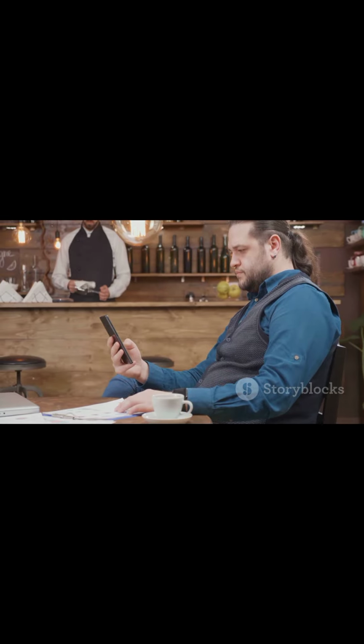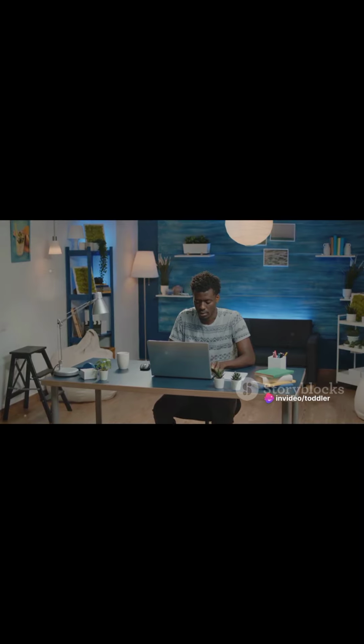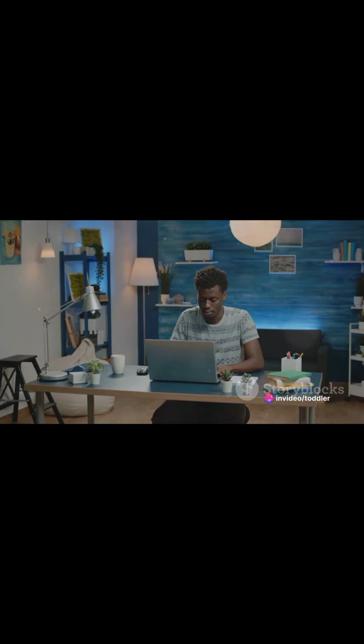Now it's time to find clients. There are numerous platforms out there designed to connect freelancers with potential clients. Sites like Upwork, Fiverr, and Freelancer can be good starting points. Alternatively, networking both online and offline can also lead to valuable contacts and opportunities.